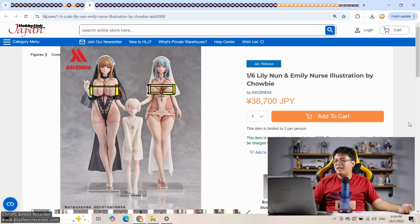1/6 scale Lily Nan and Emilina's illustration by Chao Bi. Okay, almost 39,000 yen by Ascendia, a Chinese figure brand. A very new brand as well. They have like 5 figures, 7 figures by now, including the ones on pre-order. January 2026 release.